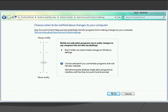You can simply set it to always notify you, or to notify you only when something is very critical, or you can set it to never notify, and then press OK and it will apply.